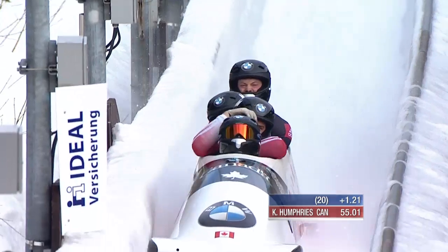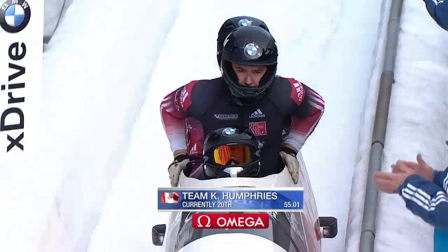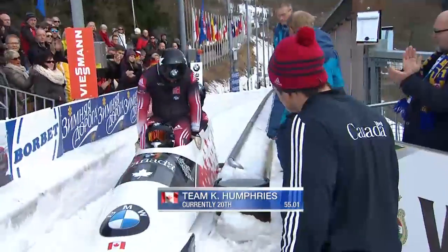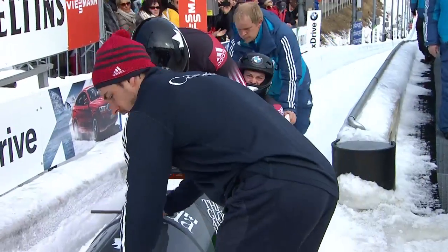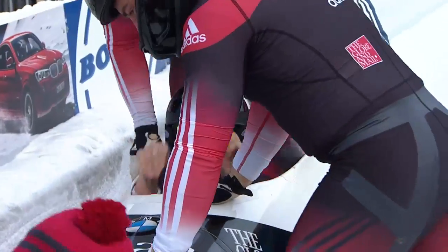20th place at the moment on a 55.01, and that's less than half a second outside the old track record. And at most races in Winterberg, that would be about a top 10 run. But in the condition the track is in today, she finds herself in 20th place. She may not end the first heat in 20th.